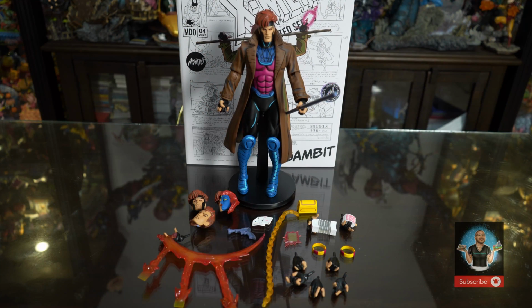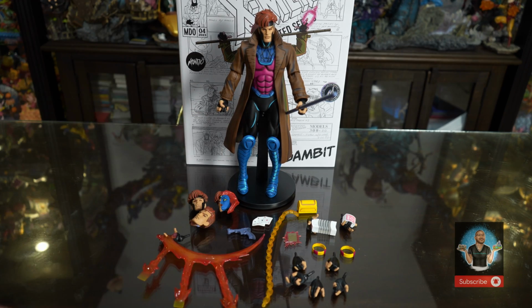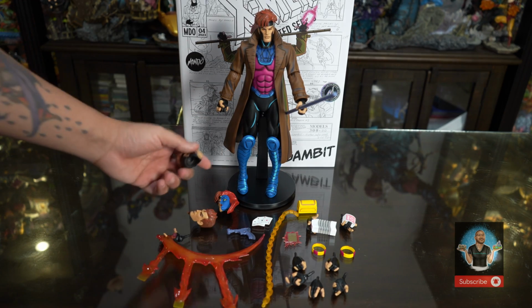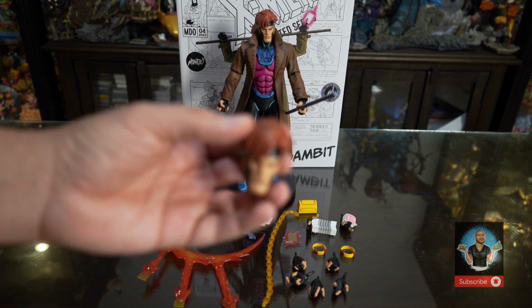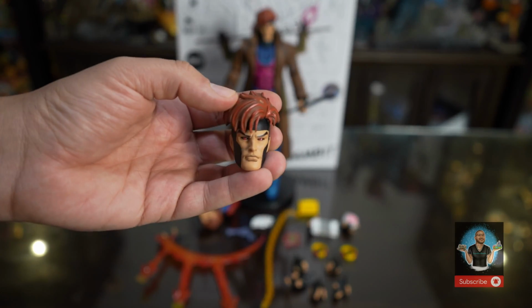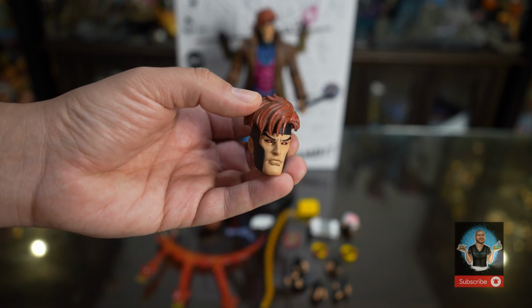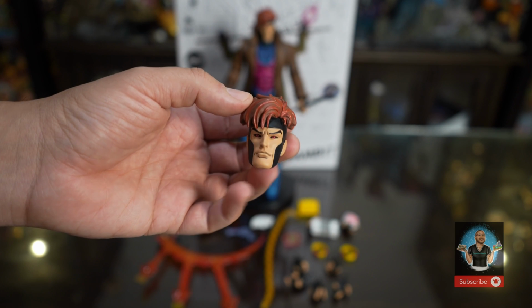All right, so here we have it, Enchanters. Gambit is fully out of the box, and I will go ahead and say that there was an error in my piece. I am missing a portrait. I was supposed to get another portrait of Gambit smirking and smiling with his teeth. Unfortunately, they sent me the same portrait that's already on the figure. They sent me double of him. So I'm going to report that to Mondo. They're actually pretty good at sending the replacement.